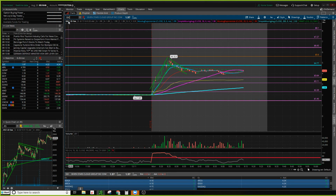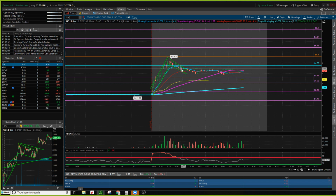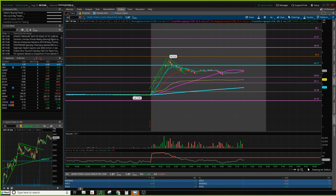So this one needs no introduction today. Biggest gap around the gap scan, SSC. Pretty much a massive run to the 50% retracement level around 477. Pulled back. Was hoping that this would flag again, but we're in a consolidation pattern going into market open. We'll see how long this trades sideways for.